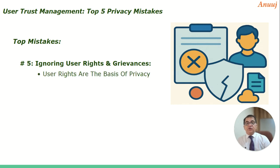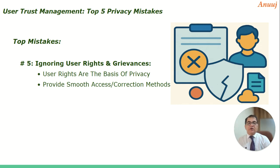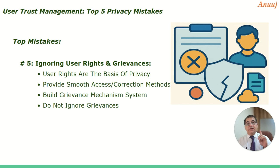So, user rights, basics of privacy, you need to provide them smooth access and smooth correction mechanisms if they think their personal information might have changed. Someone changes his residence, he has to come back to you and get his information changed. Build a robust grievance redressal system with privacy policies telling the internal system and privacy notices telling the external world. Having a grievance mechanism in the privacy notice is the most important practice while creating a privacy notice.